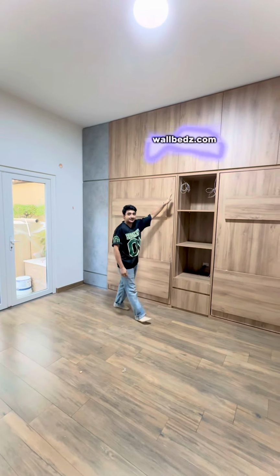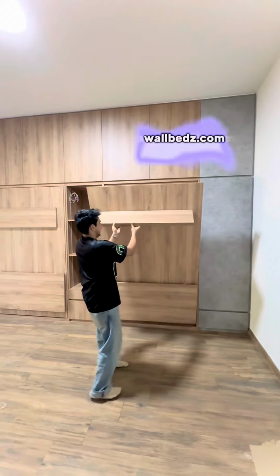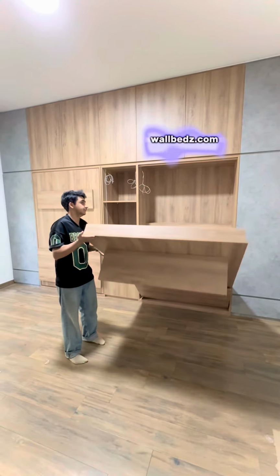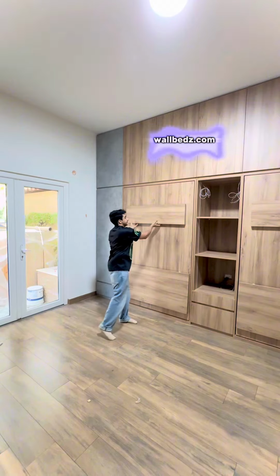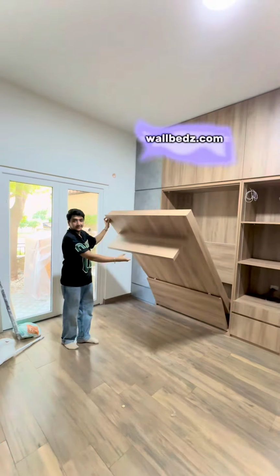Imagine a room that transforms with the needs of your growing children. Introducing our innovative Twin Murphy wall beds, designed to maximize every inch of space. With just a simple pull, the bed reveals itself, along with a dedicated study table, perfect for homework, art projects, or quiet reading time.